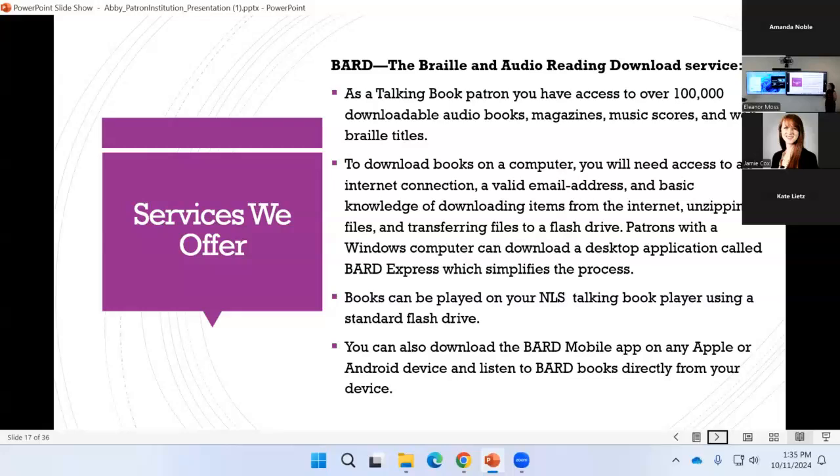We do have Shakespeare on Bard. So if you want to download to your phone, you can. As a talking book patron, or if a library would like to sign up as an institution, which I will get into, we can also set you up with a Bard account. All you would need for that is an internet connection, a valid email that you know you can get into, and the ability to set a passphrase or a passcode for yourself.